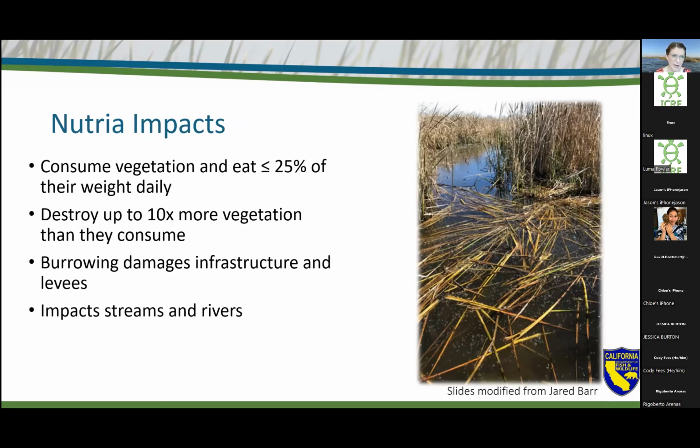And these nutria can have lots of different impacts. They consume a lot of vegetation. They eat somewhere around 25% of their body weight daily, but they're really messy eaters. So they destroy about 10% more vegetation than they actually consume. If this is native vegetation, that can be a problem because it changes the habitat structure of the native plant community. But for invasive plants, honestly, this can be a problem too, because that messy eating can result in invasive plant parts moving to different parts of the waterway and becoming established in new locations. In addition, their burrowing into levees can really damage the infrastructure. And all these things can impact the streams and rivers in the system in lots of different ways.